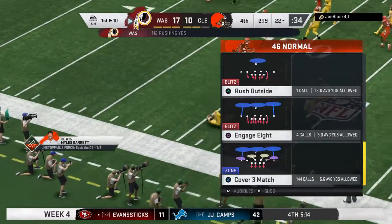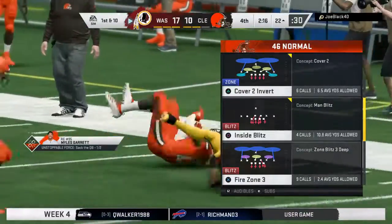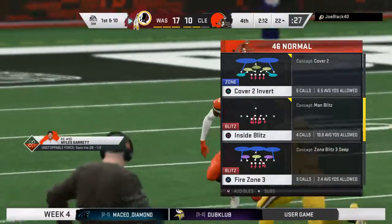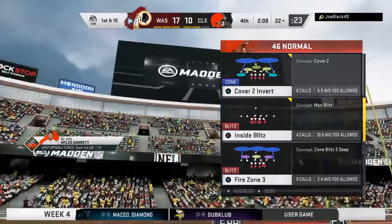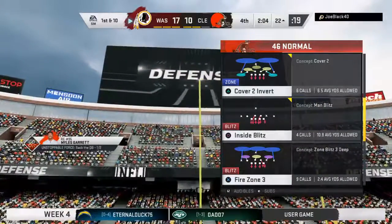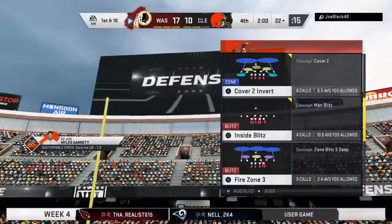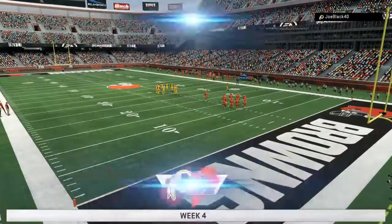1st and 10. He's still rumbling, isn't he? Still looking fresh in this one despite the heavy workload. But you and I both know, well-conditioned, and he did tell us that he thrives on being at his peak late in ball games. Fourth quarter, down to the final 2 minutes, and we've got a 1-score game.